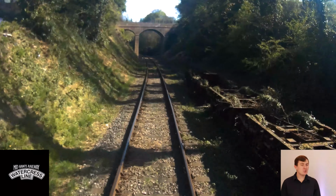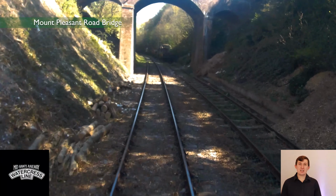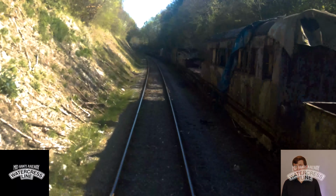This part of the line had originally been double track all the way to Butts Junction. We've restored part of this to become a siding for long-term storage and some of our permanent way fleet.